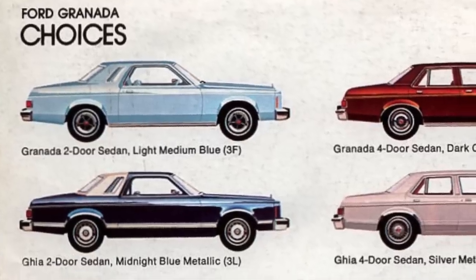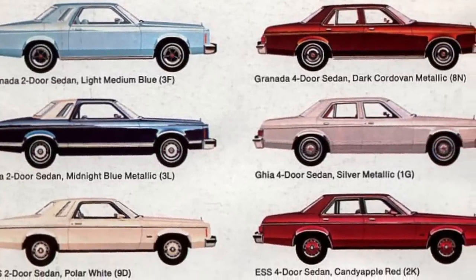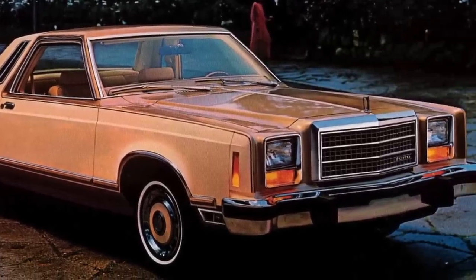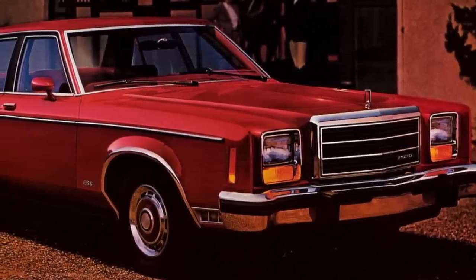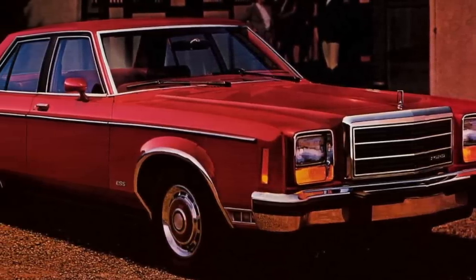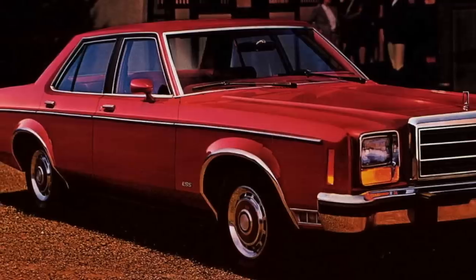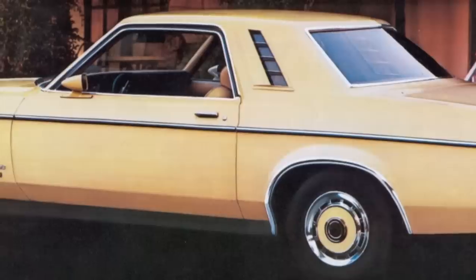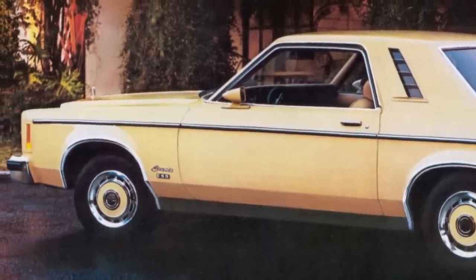Though the Granada was offered in numerous different trim levels over its 8-year model run, two really stand out: the Ghia, which was a luxury trim model, and the ESS, which was short for European Sports Sedan. The ESS was available from 1978 to 1980 and included blacked out exterior trim and other European-inspired exterior accents. The ESS really looked the part when equipped with the following options: leather-wrapped steering wheel and a center console which housed the automatic shifter.